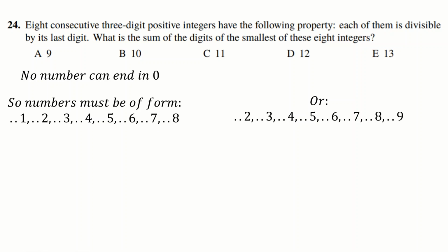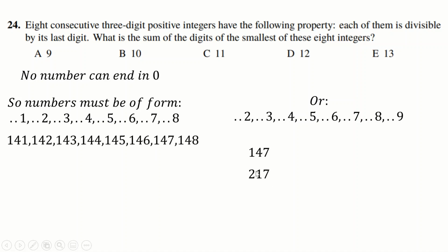I need to find three-digit numbers that end in a 7 that are divisible by 7. So that was my logic here. I thought, okay, well, 140, obviously going 70 to 140, 147 is divisible by 7. So let's shove the numbers 147 and then all the numbers next to it into here. And likewise, the next one I'll get to in a second.